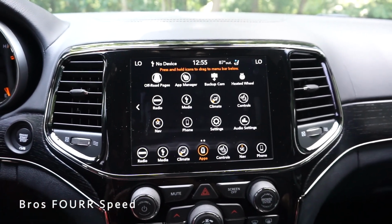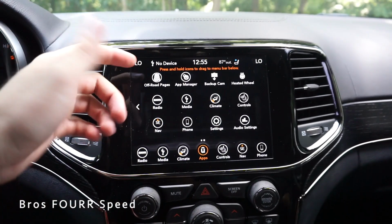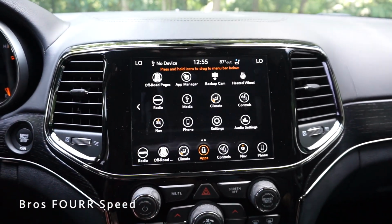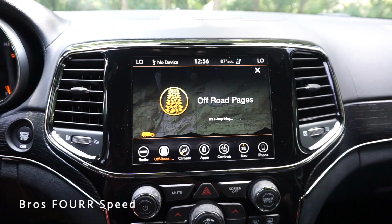So if there is something that you'd like to look at, let's say you want to take this off-road a lot, you have your off-road pages. If you just hold on this, you can drag and drop it and put it on the bottom there. That way you have an easy shortcut to it.